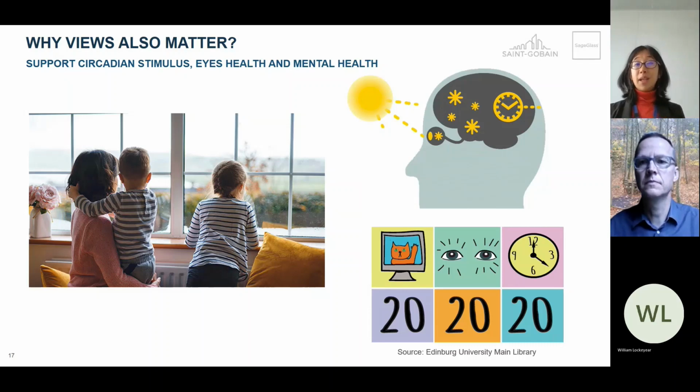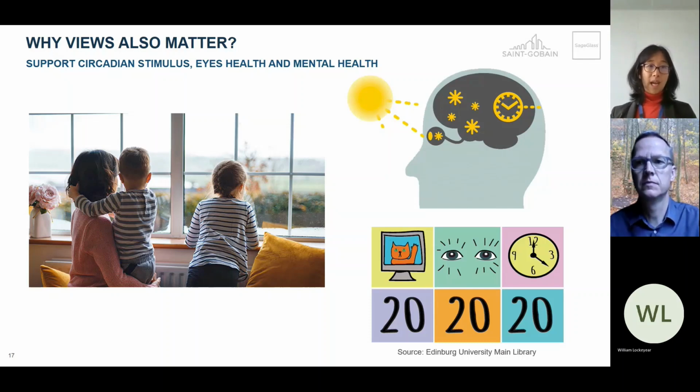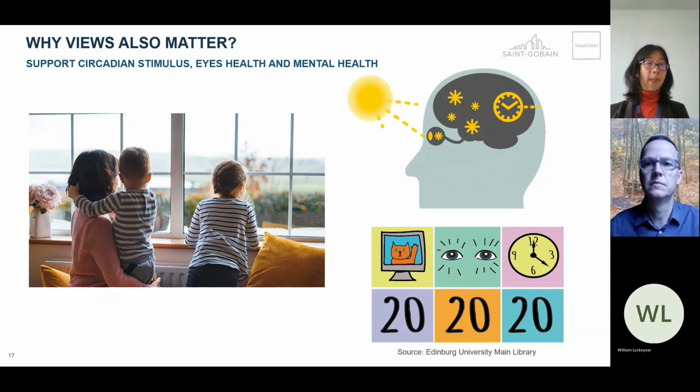Then to continue on health, and in particular eye health, you may have heard about the 20-20-20 rule, which says that in order to prevent eye fatigue, we need to look every 20 minutes at an object located at a 20 feet distance for 20 seconds. Well, actually, it's because when we are able to look at distant views, our eyes do not need to accommodate, so they can rest. It's like a muscle that needs a lot of energy, and if we are able to do so, it can really help to sustain eye health. So it's true for office workers that spend a lot of time in front of screens, but it's also valid for people in schools. And my last point on that is about the psychological effects of the views.